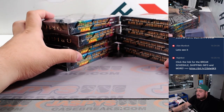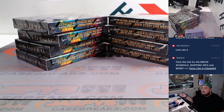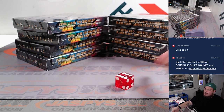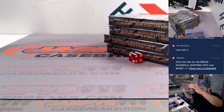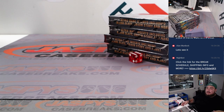And 1, 2, 3 for the left, 4, 5, 6 for the right side to see which one we use here, guys. And roll to 6. 1, 2, 3, 4, 5, 6. So we're gonna use these four boxes for the last Pikachu number 4, which is down to 9.